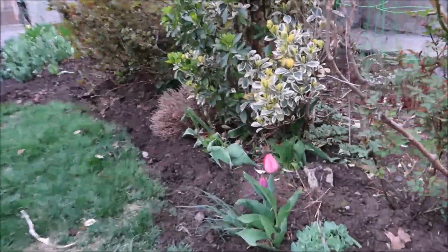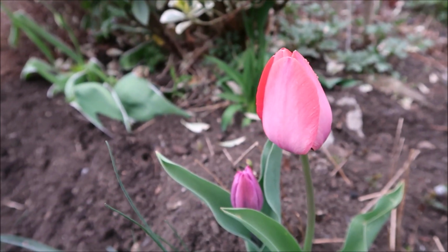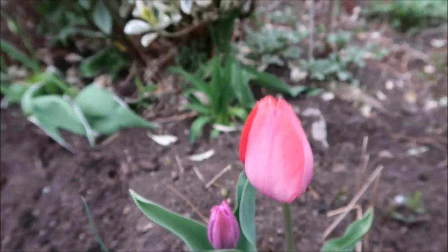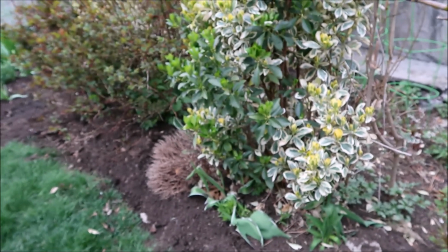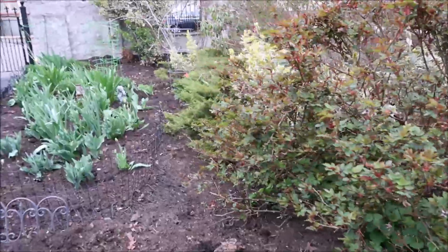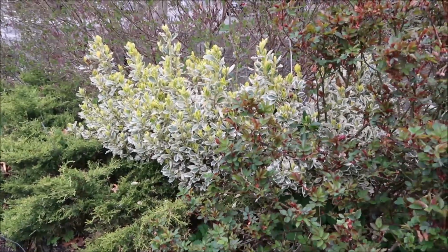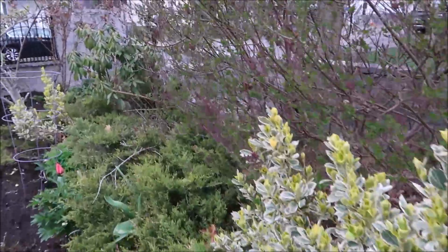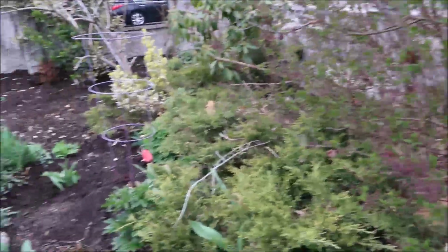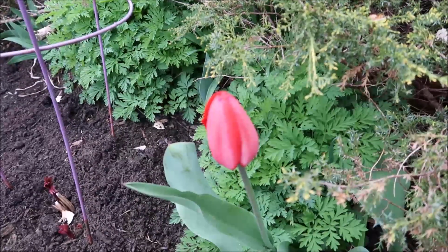And here we come across another jewel. Tulips, and even a purple. There is such a freshness in the garden at this time as we work on putting it together. You can see the promise of beauty coming forward. And then even looking at the lilac bush developing its flowers, fronds, and we come across another wonderful jewel.